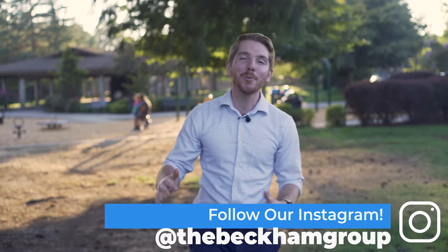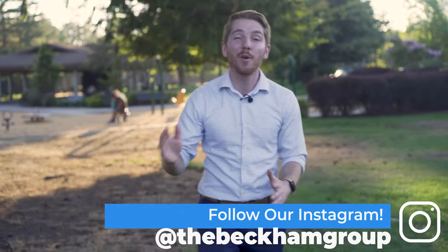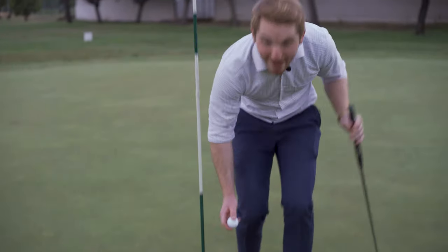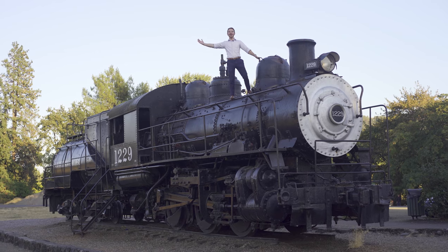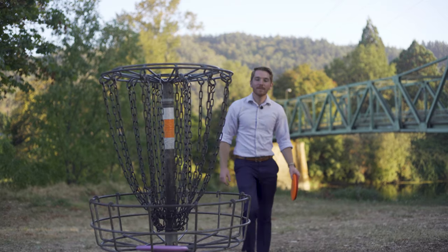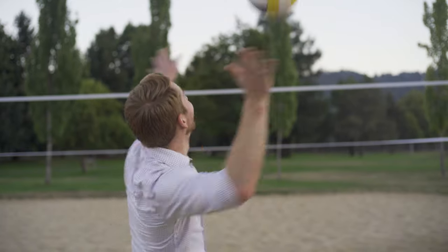Stewart Park is my favorite park here in Roseburg. It's a 236 acre park with all kinds of fun things to do, like a playground, the Stewart Park Golf Course, Music on the Half Shell, the train, a baseball field, and a disc golf course, volleyball court, and a tennis court. Welcome to Stewart Park.